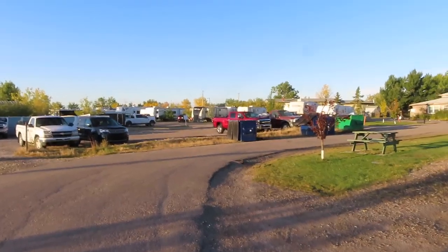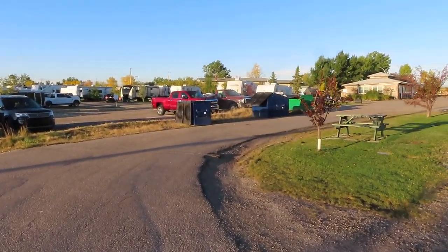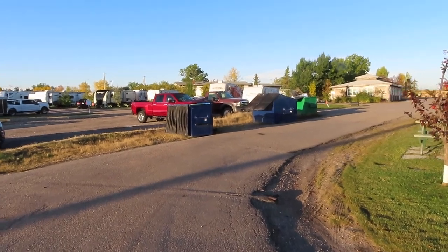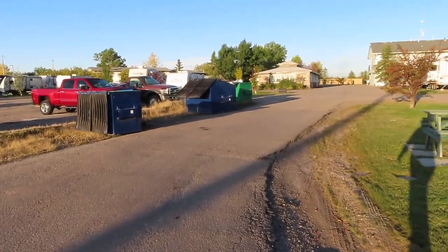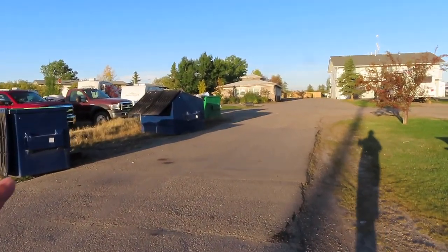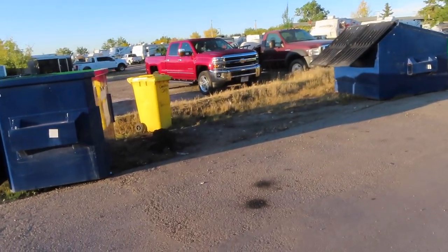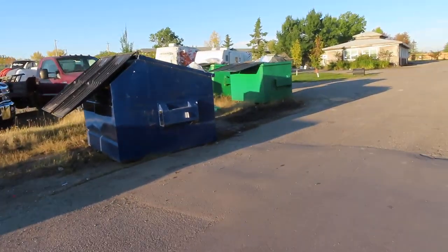Another thing that I don't care for too much in this park is when you drive in, the first things you see are these trash cans right here. They're just out here next to the street or the paved way. They should put these in a little house or something. It just visibly does not look nice. I don't care for it.